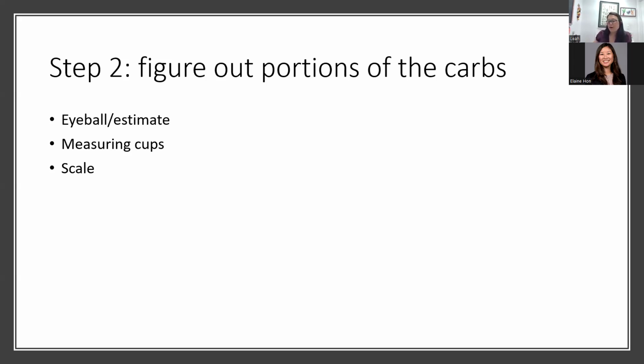So those are things that I would recommend. But I think if you're pulling out a scale every time you go to eat, that makes eating a little bit less fun. And I don't think we would get a lot of benefit from that. But if you want to pull a scale out maybe for a couple of days and really get an eyeball, that can be helpful.